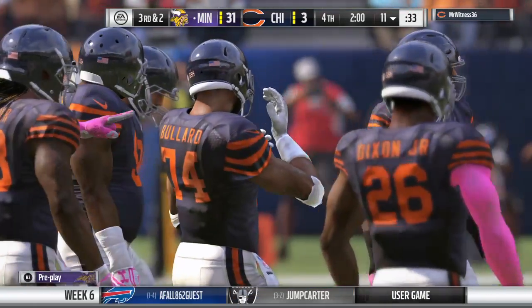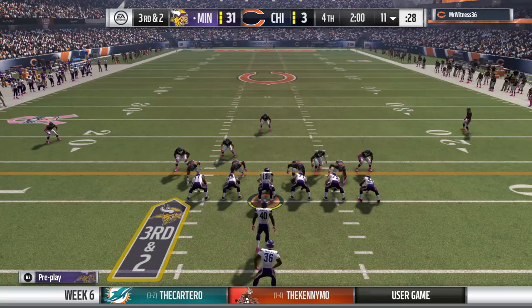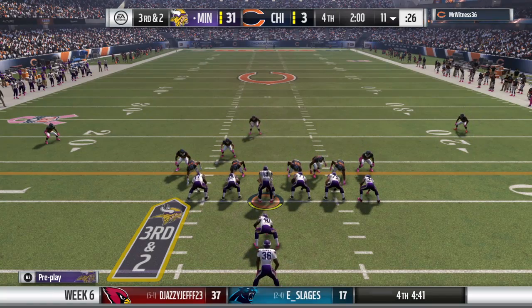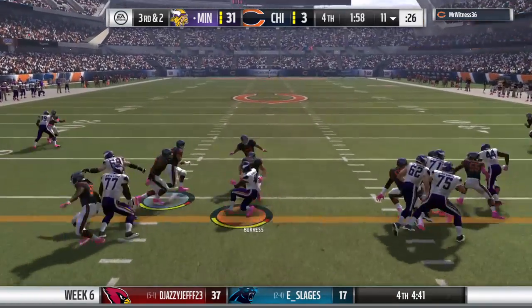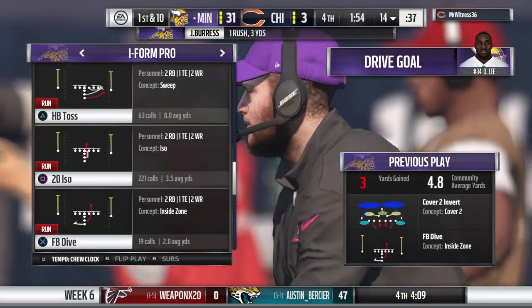Two yards to go here on 3rd down. They come out here in the eye. On the give, this is their fullback. A 3-yard gain and enough for the first down.